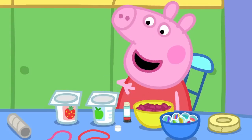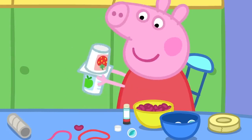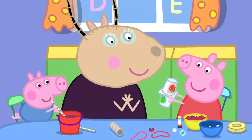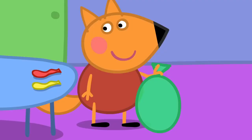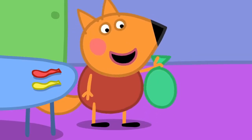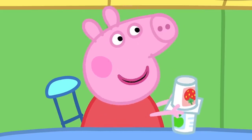I'm going to make music with a shaker, some beans and marbles. There. Oh, wonderful shaking music, Peppa. It goes very well with George's bubble music. Freddy Fox has a balloon. Very funny, Freddy. What instrument will you make, Madame Gazelle?